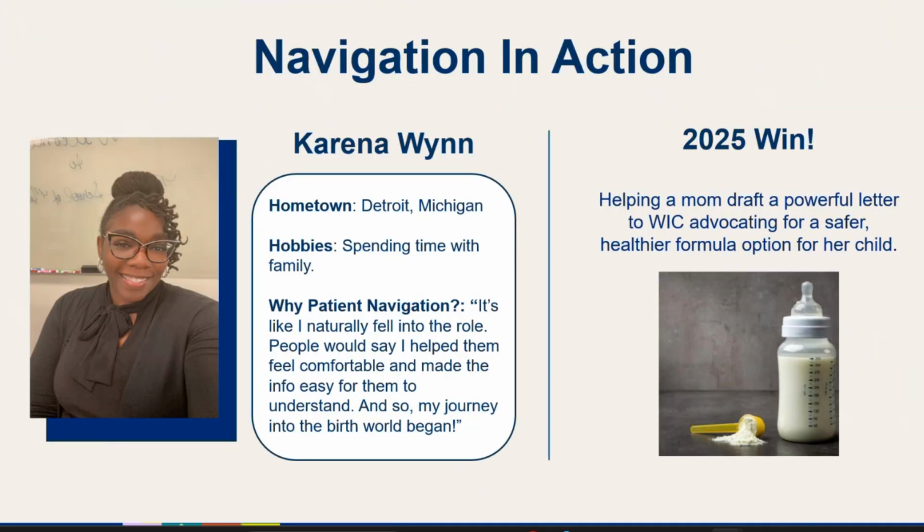Navigation in action. So here we'll talk about success stories. I was able to help the mom draft a letter to advocate for a healthier formula option for her child. The current formula was making the child sick, and despite her having a prescription for a ready-made formula, her local WIC office refused to supply the formula. We decided to send letters to every email we could find. Ultimately, this resulted in her WIC getting updated to a healthier option for her baby.